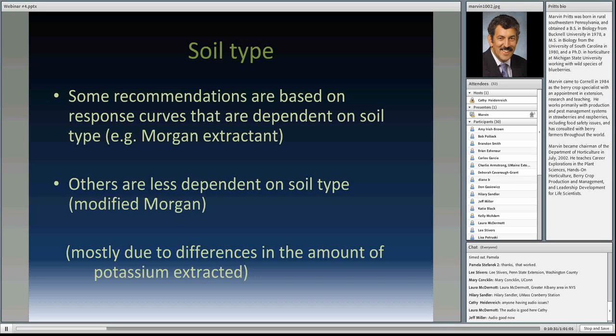Many labs are getting away from those tests that are dependent on soil type and looking at other tests where it's less important. The modified Morgan is one of those tests that is a little bit less dependent on knowing the type of soil that you have in there. A lot of this is due to the amount of potassium that the different extractants pull out of the soil.